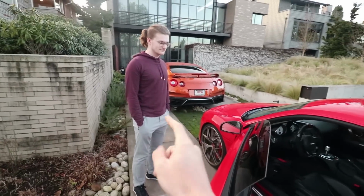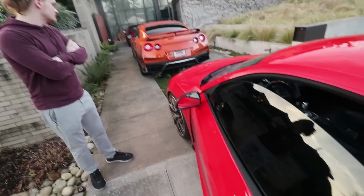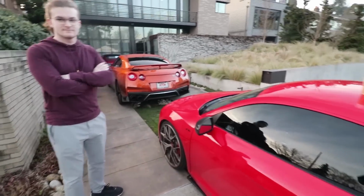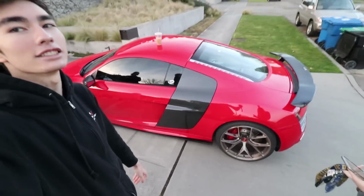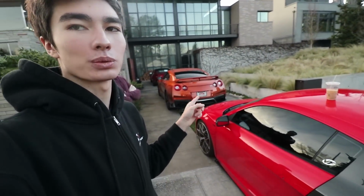So we've arrived here, we're with Gray. You guys might have seen Gray in videos before, and the car that we're gonna be trading this for is that. Now, I'll admit, we're not trading this entirely. We're trading it for a week's worth. We're doing a little car swap. It works out perfectly because that was one of my dream cars.